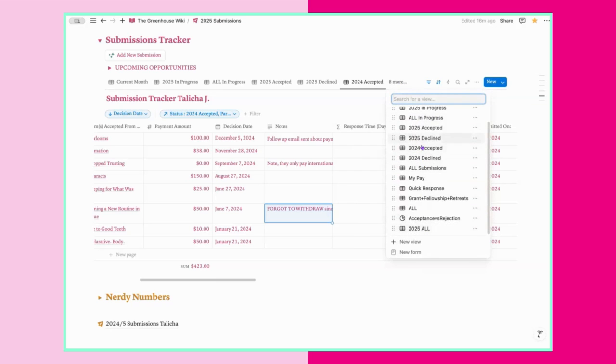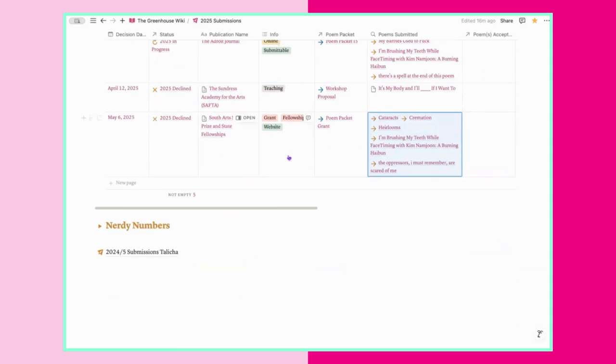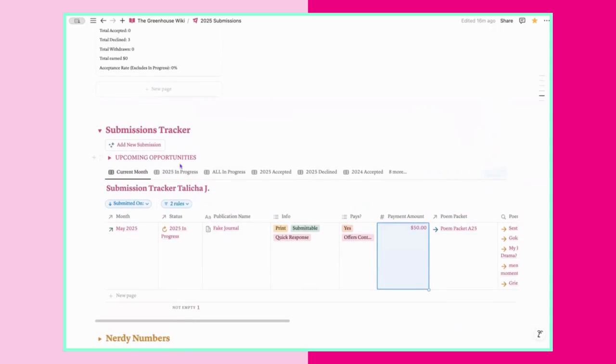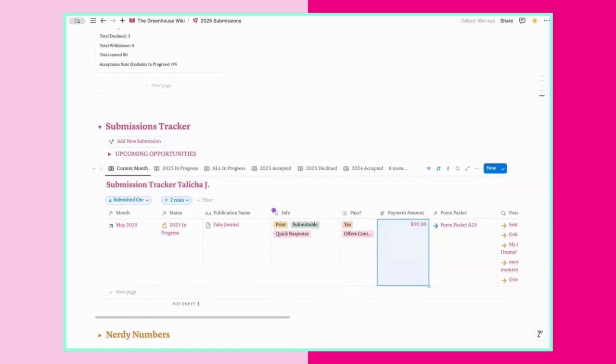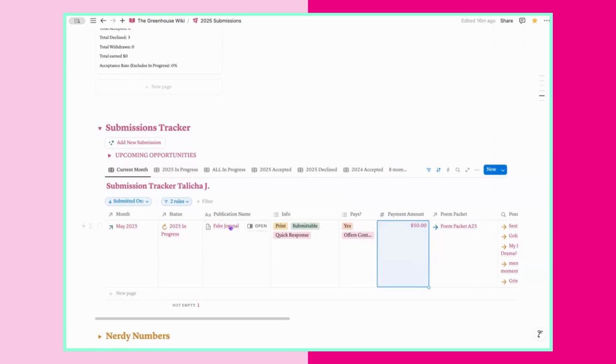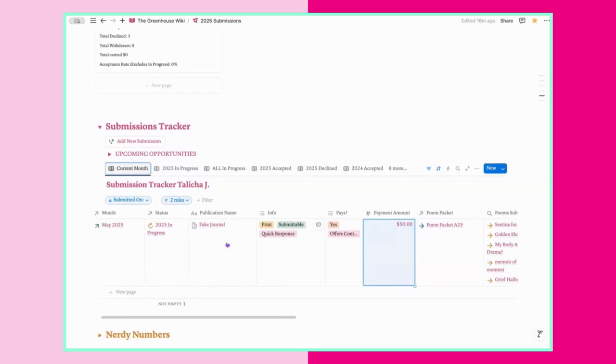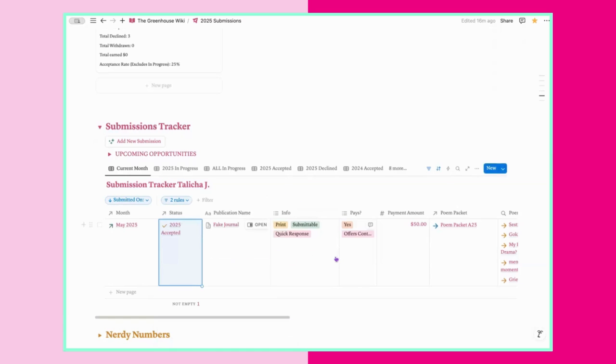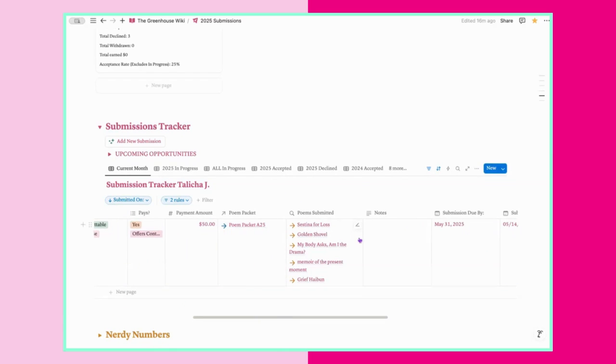And then I have a bunch of other different views, right? Grants, fellowships, retreats, an acceptances versus rejections chart, which I don't know that we're still working on. And then 2025 all, so I can see anything that was sent in 2025. But yeah, that's how I keep track of my submissions. So if, say, Fake Journal was like, yeah, we want to accept your poem, we want to accept Sestina for Loss, then I could go in and move this to 2025 acceptance instead of in progress.